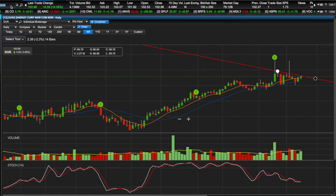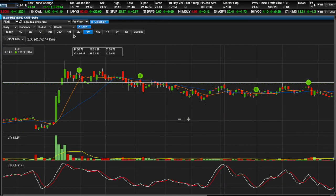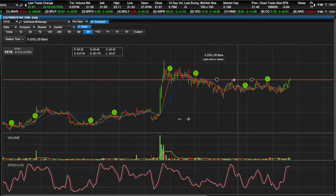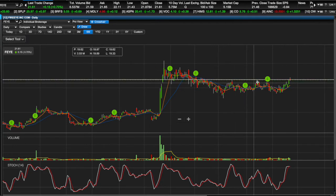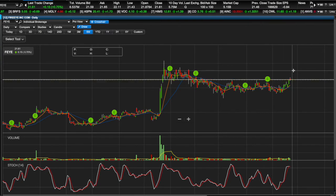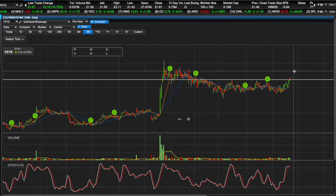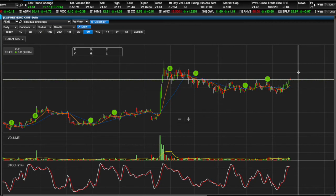Our second one on our watch list, and I'm just going to fly through these and not really go into too much detail. Try to keep the video short and just give you some trade ideas. So our second one is FireEye. Here we've retested this area right here multiple times. So we're looking to break outside of that range. We need a candle to hold above this resistance, or we could wait and see if the stock goes back down and retest this for support and then look for an entry into this trade.